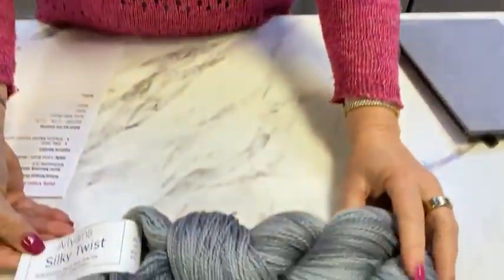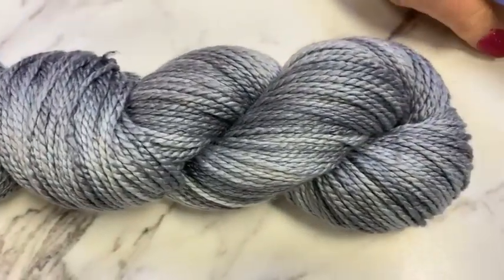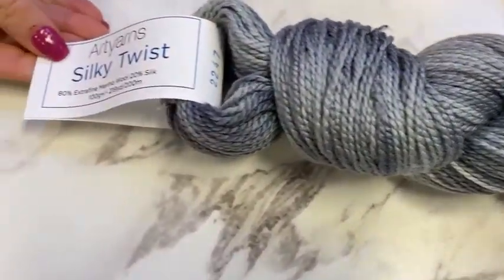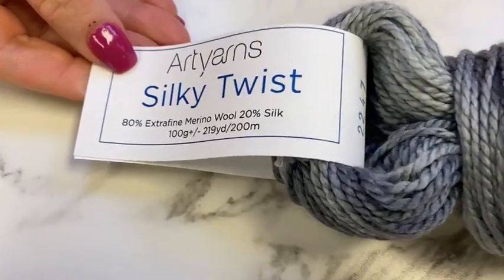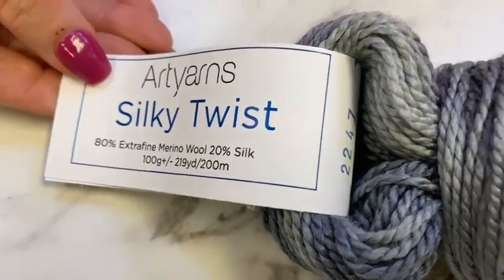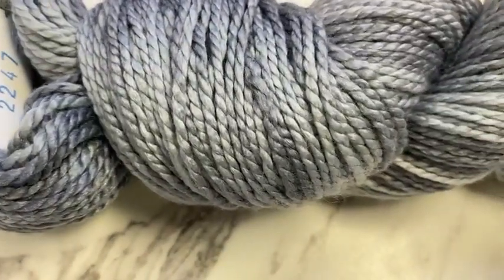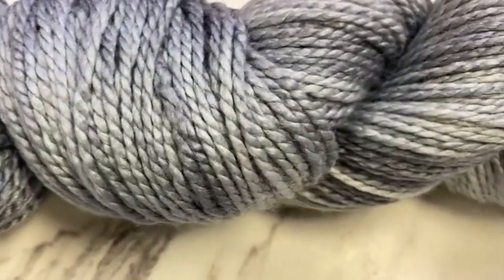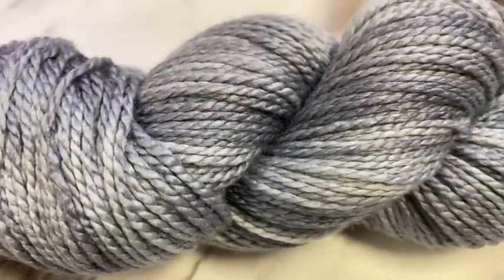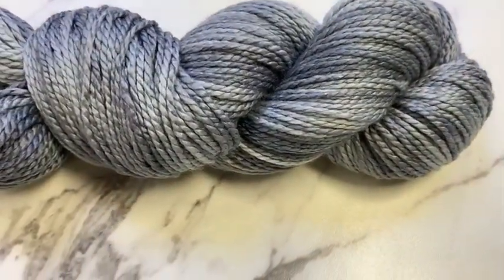So Silky Twist is a worsted weight, 80% extra fine merino wool, which means it's incredibly soft, and 20% silk, which adds to it. You can see the sheen on this yarn is the silk. There's 219 yards per skein. We do wind it for you. Very squishy.